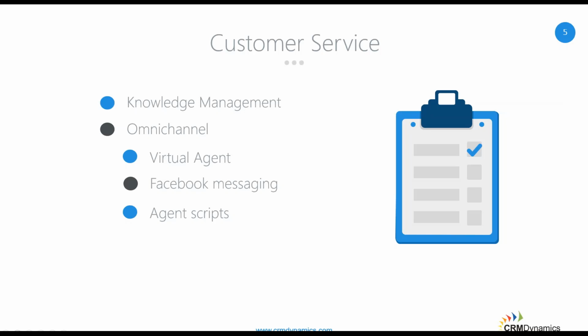Adding on to this, the knowledge management search and rendering has been greatly enhanced. So this helps with both your internal users and your end customers. It's a better search experience as there are more filtering capabilities. So again, it kind of goes back to that self-help, because you can have customers access these knowledge articles, especially if you're using service portals. So it's a great feature both for your internal CRM users and your end customers.